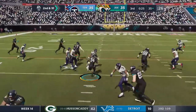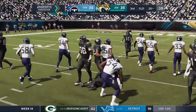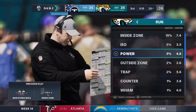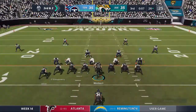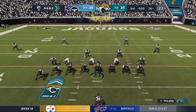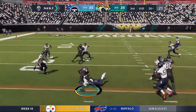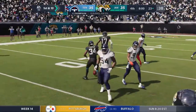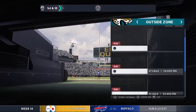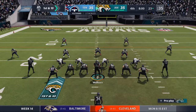On 2nd down now, it's Thompson, and he is going to get this close to the first down marker as he's brought down at the Titans' 26. That'll leave them with a 3rd and 2 coming up. They got 8 yards there. 3rd and 2. They go with Thompson again, and he's going to get the first down as they bring him down at the 23. Back now in Jacksonville, all even as we get ready to start the 4th.